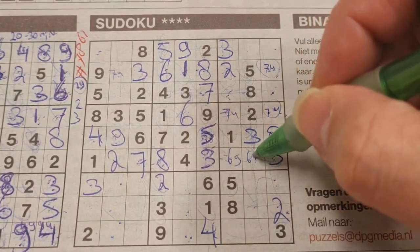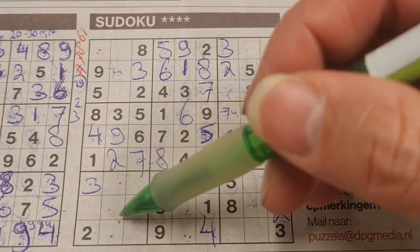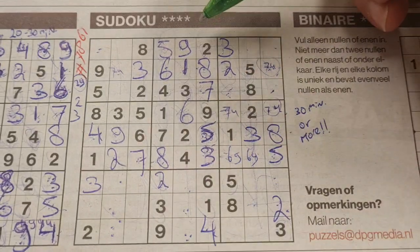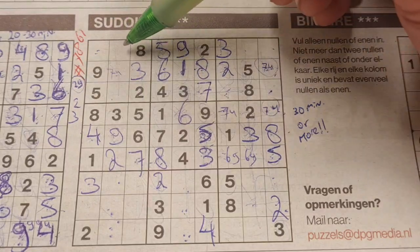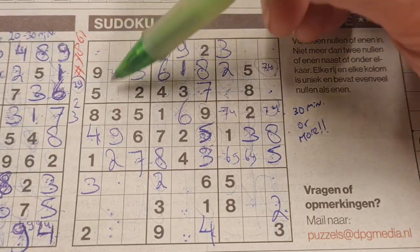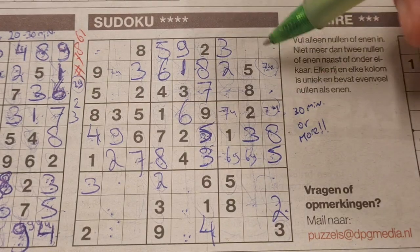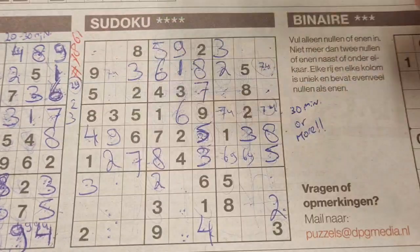Let me mark those two boxes. Alright. Need a 5 here. Oh, I need a 6 here. Need a 7, 4, and I need a 1 here. Let me see. The 8. Need an 8 there. Okay.